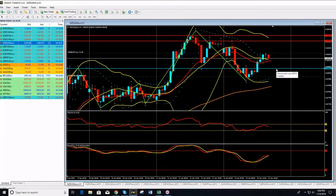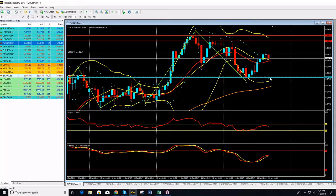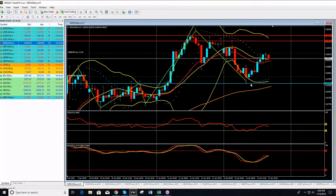Support levels below the current market price. Now, this one for me is not a support level. Why? Because the price only spent 2 hours on it. Why should I bother and put it as a support level?